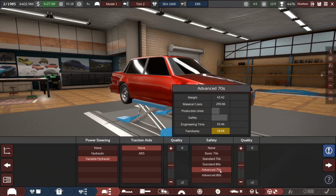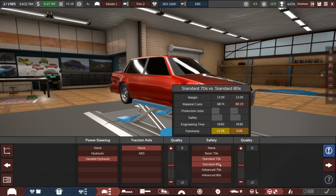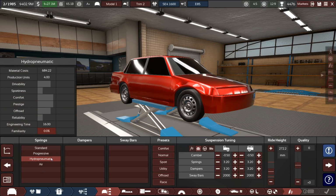Then, what do we go for? Advanced 70s? That's heavy. No, it's not heavy. It doesn't cost that much. It is taking a long time though. Maybe standard 80s is better. Engineering time, and this one would be very fast. But standard 70s is a little low, isn't it? But then going from standard 70s to advanced 80s with the first facelift might be an option. I think I settle with standard 70s for now, because we have so much familiarity in it, and the difference to standard 80s is not that large. Although this is... Ugh. Yeah, okay, let's reconsider later.